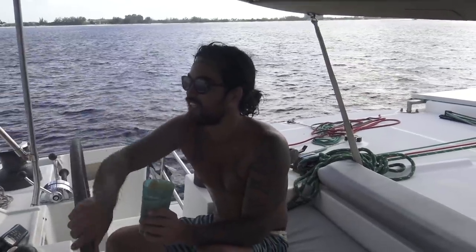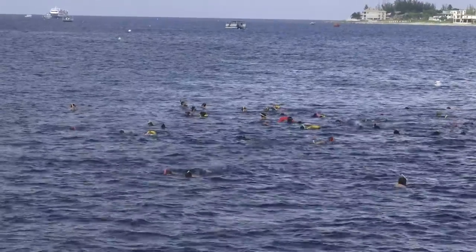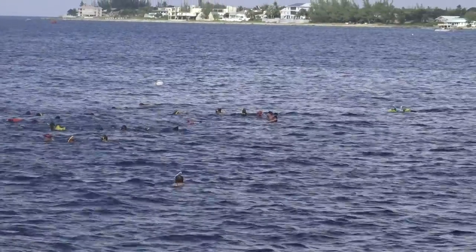Grab this mooring ball. You see, there's like 50 people in the water. That's the Kittiwake wreck. Look at all those tourists. That's gonna be us in about 5 minutes.